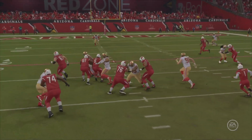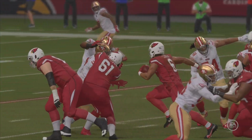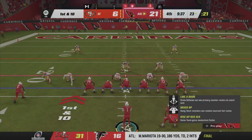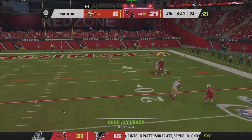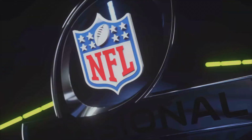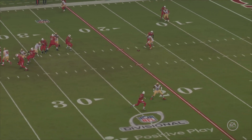I think there's a fatigue factor that's kicking in defensively. You know the will is still strong, but I think the offense is starting to bend it. Murray now on 1st down. He's got Green, and they're going to be set up now with the ball at the 13-yard line.